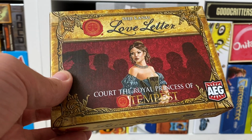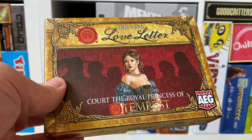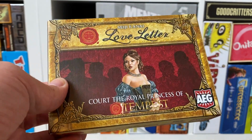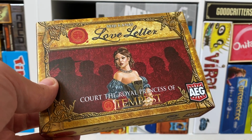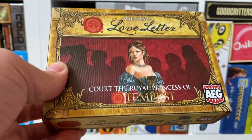It's also spawned a bunch of different spin-off love letters, like there's Batman Love Letter and other ones as well, but this is the one that's definitely sold the most. So if you're looking for just a very quick card game for a group that has a little bit of deduction and just a very limited rule set that you can have a lot of fun with, check out Love Letter. It's a good game.